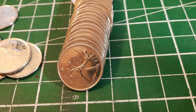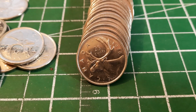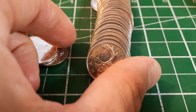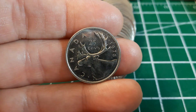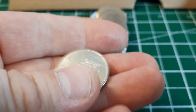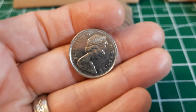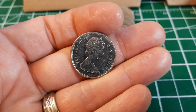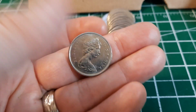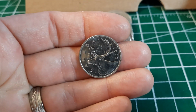Check out this 1976. This is sort of in line with the BU, Brilliant Uncirculated coins that we were getting in the last box. Check that out. Just gorgeous. There is not a hint of circulation wear on that coin. It just makes you wonder where these things came from. Somebody had this hidden away and somehow it got out into circulation. But that is a beauty.